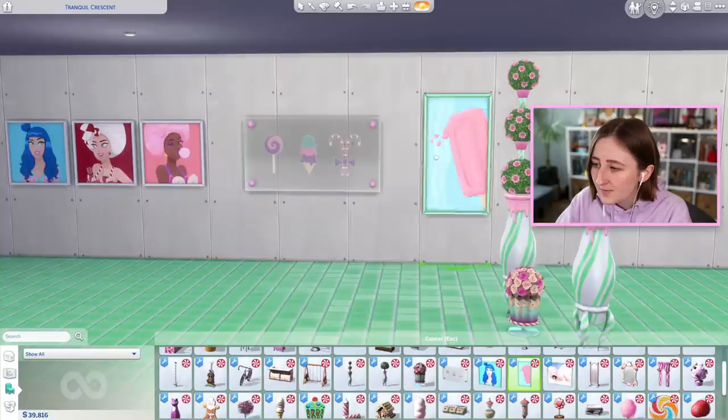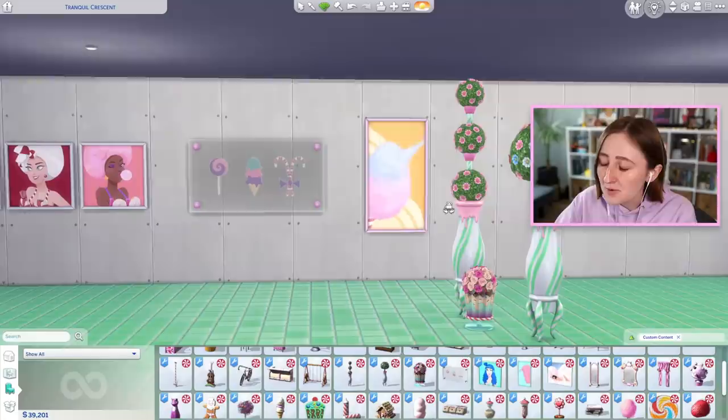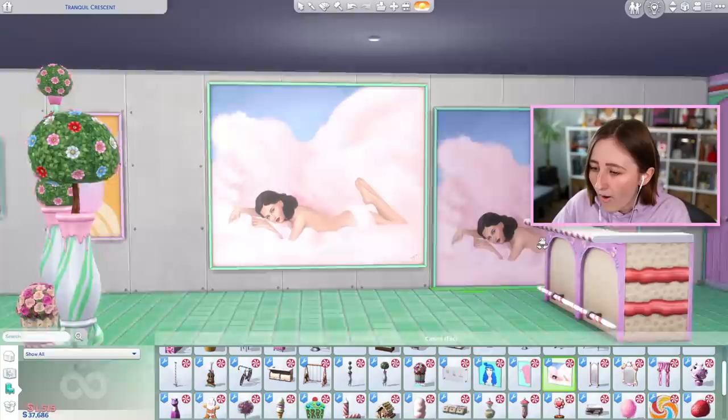We got pictures of cotton candy, donuts. I love the donut one. That is really cool. You know what? Major props to Luddy as well. I can link Luddy's account down below too. Luddy did a lot of the drawings for this pack. Oh my God. I love Katy Perry. I'm so excited. That is amazing.